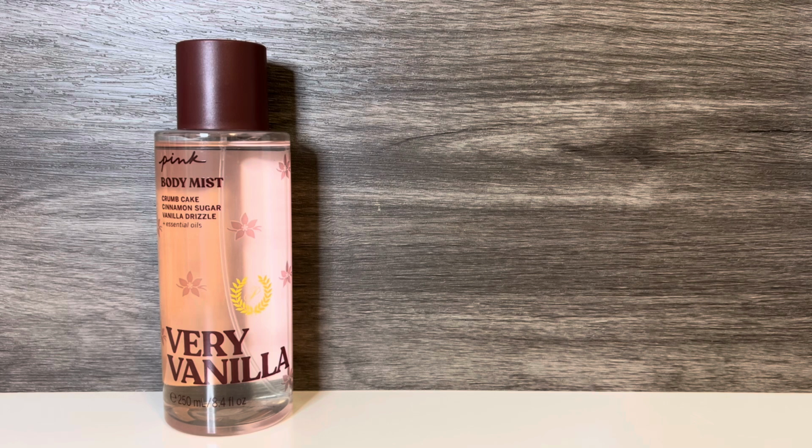I think this one is really nice and sure to be a hit, but these types of scents can feel a bit heavy, so it's not one I'd probably wear too often, but I do enjoy it.